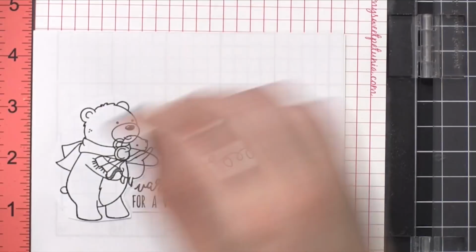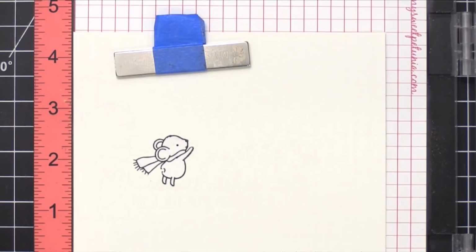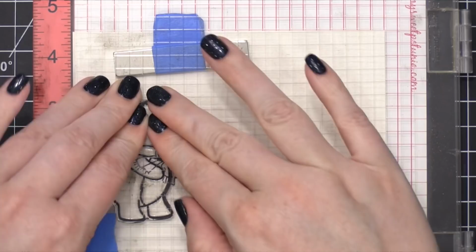So now I'm going to place my guide over my piece here, and I'll line up that bear stamp directly over the top. And then I'll transfer the bear stamp to my MISTI door and then stamp that down after I've inked it up. So I'm going to go ahead and stamp the other little mouse that's on the other side of my scene here.